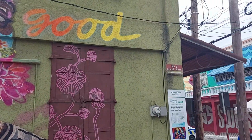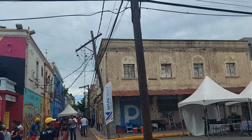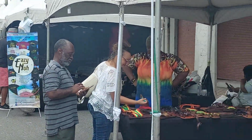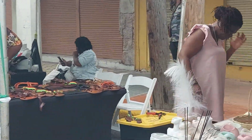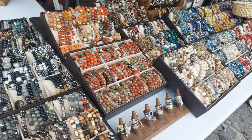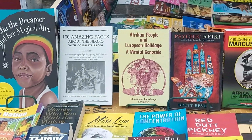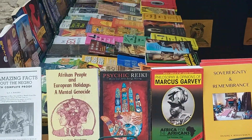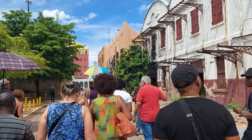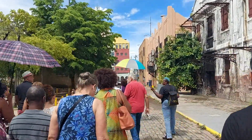Kingston Creative facilitates tours of downtown Kingston, and recently the Art Walk Festival was held, featuring the usual tour of the murals, music, food, and creative items on display and on sale. There was a small art exhibition and an architectural downtown walking tour led by well-known architect Patrick Staniger.